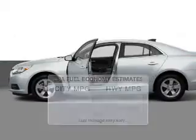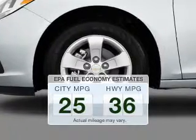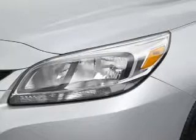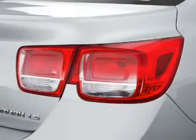Everything you need under one roof with this great vehicle. In the city or on the highway, you'll spend less time at the pump with this fuel-efficient vehicle. The powertrain includes front-wheel drive with a reliable engine driven by an automatic transmission. Premium wheels give a more luxurious look.